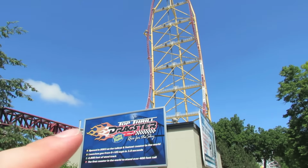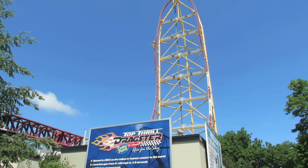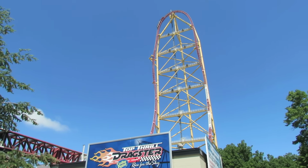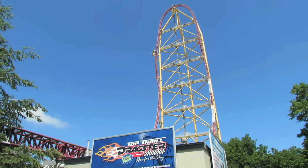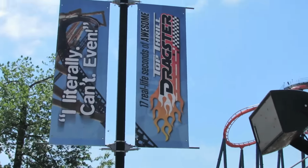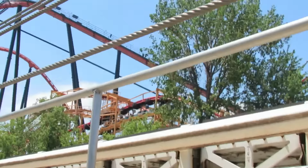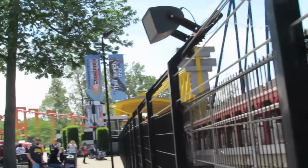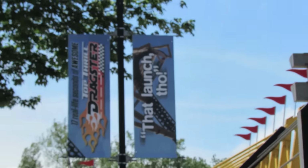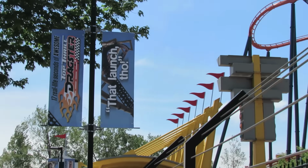Checking out some midways for you guys. All right, you can see right over here the radar gun clock is no longer here. The train does go flying, goes up in the air, and back down. We got new banners this year. I literally can't even top those. And my other favorite is that launch though, and though is spelled incorrectly. I have no idea who came up with these ideas, but they're there.